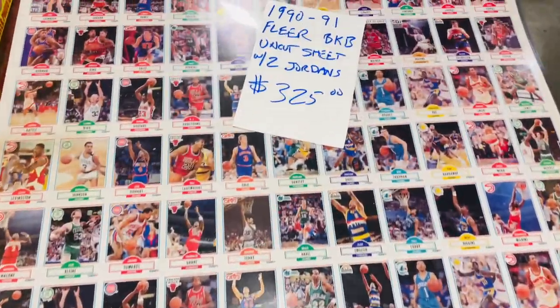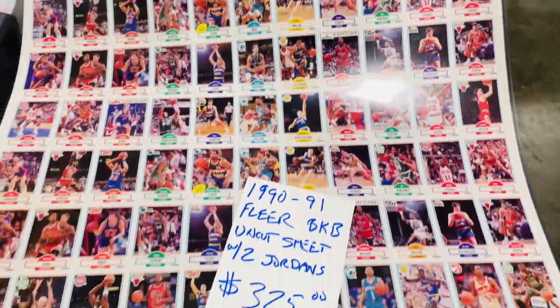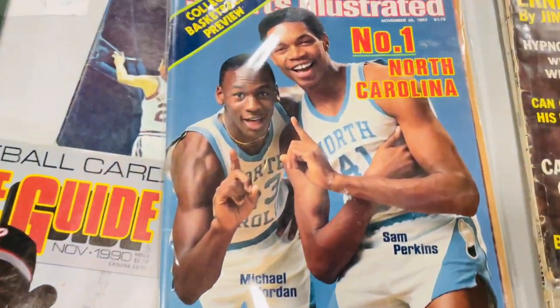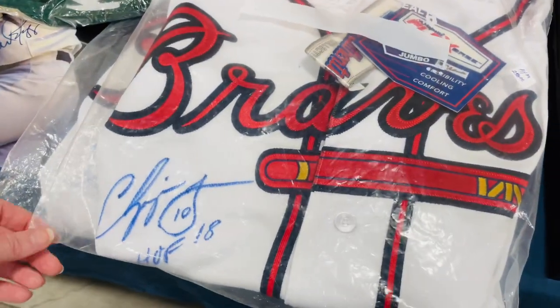This is super cool. I don't see big sheets much anymore. Yeah, that's cool to see where their cards are actually placed when they cut these sheets. Yeah, there were. Right. Oh, Chipper Jones always catches my eye.